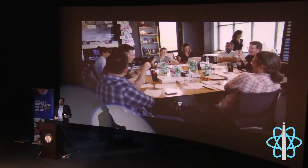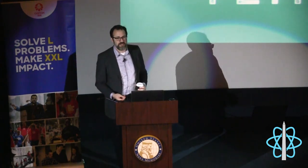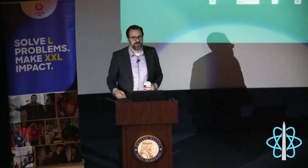And also, if you're a team lead, and say you've got your strong suit, and then another person on your team has a whole different suit that really augments yours perfectly, make co-team leads. Or figure out a way to create a position that doesn't have to be a management position, it can be a technical position, where you augment your weaknesses. So build your own brain trust for how your team works. There is no right answer here. Try things out. They may fail. They may break horribly. What did I learn? Do it again.